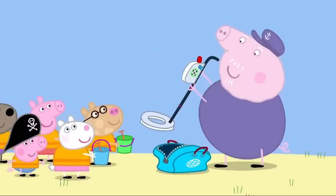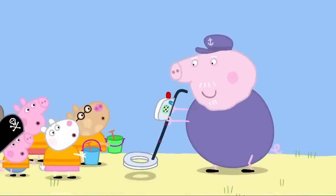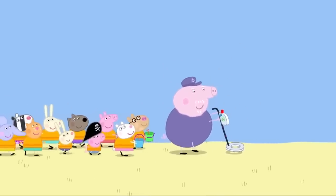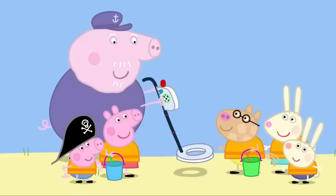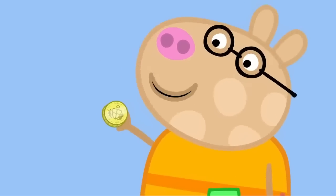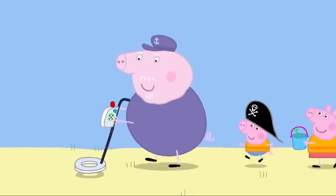What's that? It's a metal detector. It finds buried treasure. Grandpa Pig is using the metal detector to find buried treasure. Aha! The metal detector has found something. Let's dig it up. It's a little coin. Treasure! Hooray! Let's find some more.